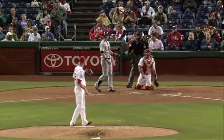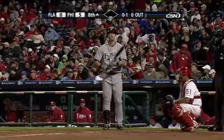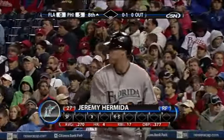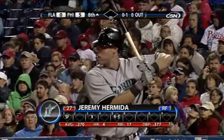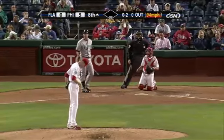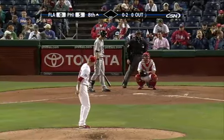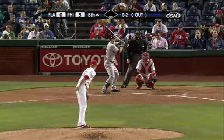And a first pitch fastball, and Hermida is down in the count 0-1. Speaking of makeups, the Phillies announced today that on September 13th, the opening day of the NFL season, they will have a day-night doubleheader here at Citizens Bank Park against the New York Mets. Part of that game that was rained out the series the Mets were here in town earlier this season.